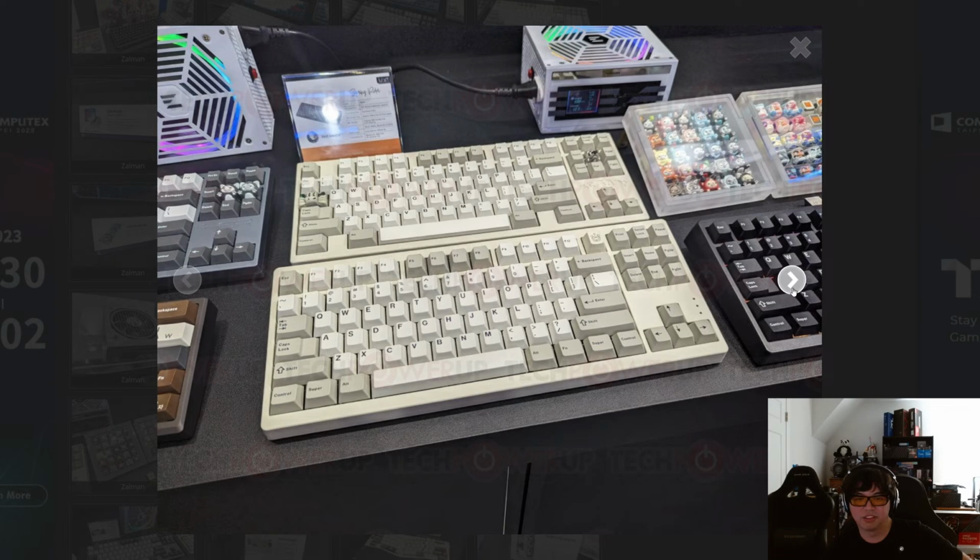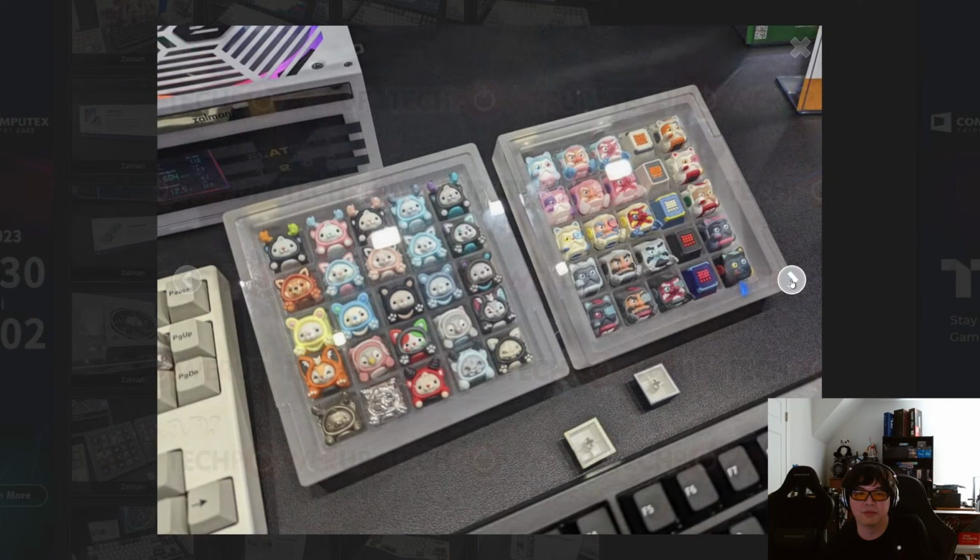There's just too much of that. I don't know why whoever took this picture really wanted to take the picture of those mid-90s looking keyboards. These are keycaps, I guess. I just don't know why.